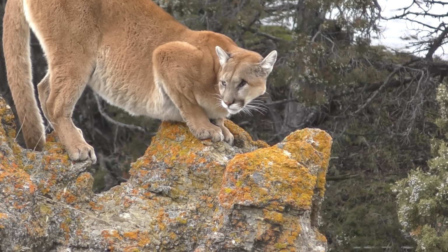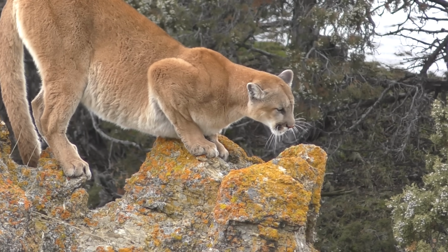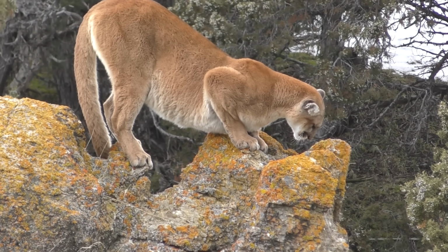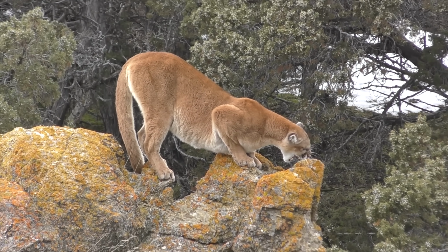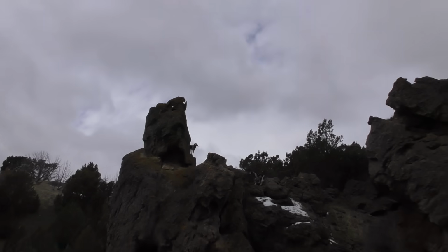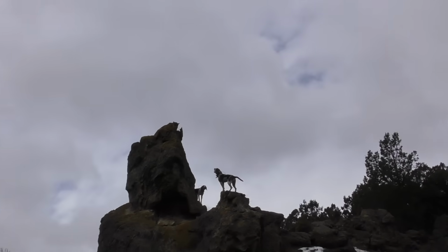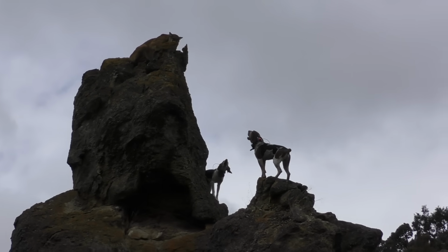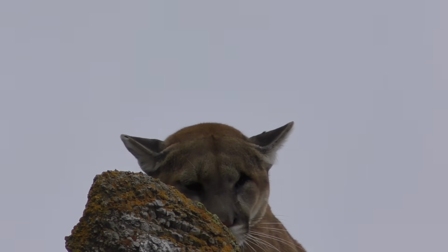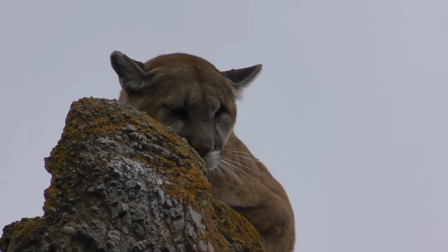That is a cat we've caught before. That's One Eye. Got trail cam pictures of her. Four years ago we caught her the first time. She's getting kind of old. Man, you'd almost think that was a palm just by looking at her. Such a gnarly old female.